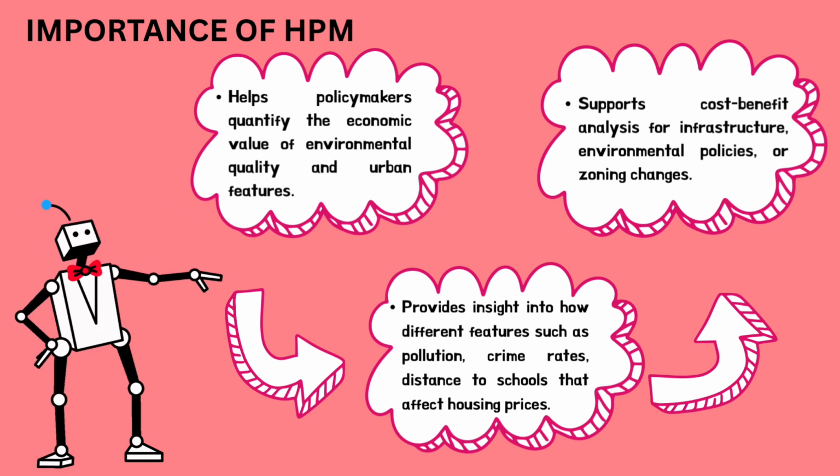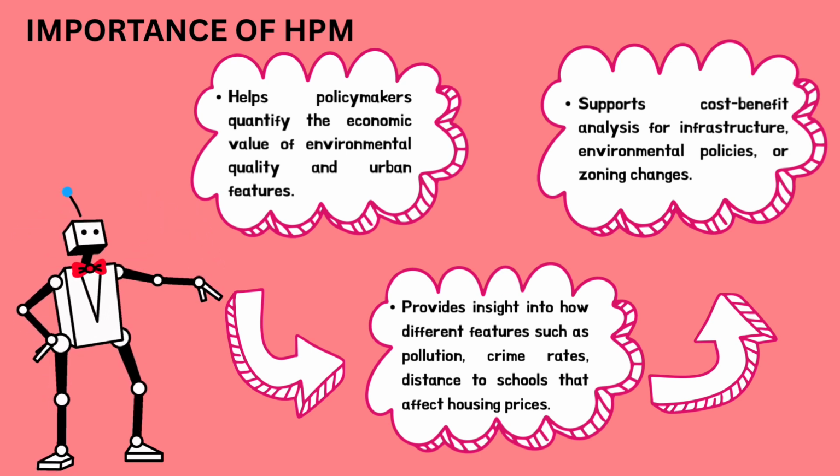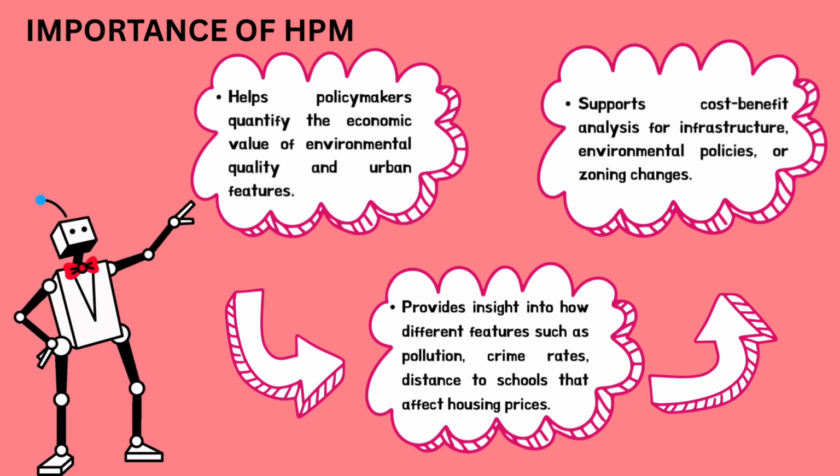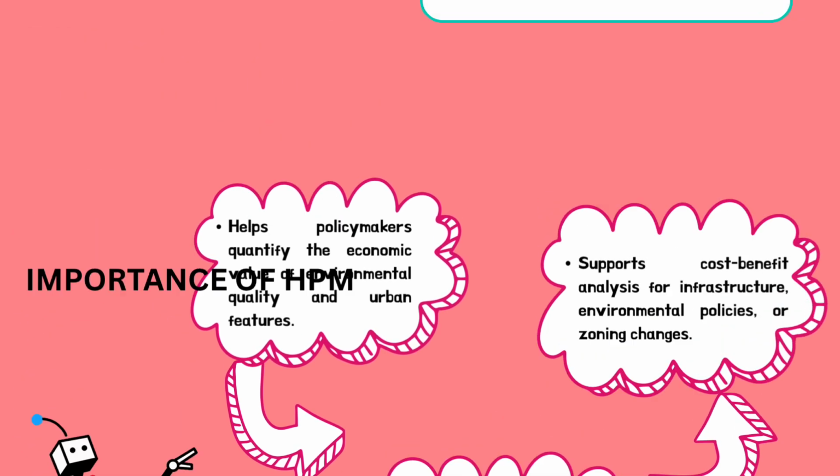First, it estimates the value of environmental quality and urban features. Next, it provides insight into how different features, such as pollution, crime rates, and distance to school, affect housing prices. Lastly, it supports cost-benefit analysis for infrastructure, environmental policies, and also zoning changes.